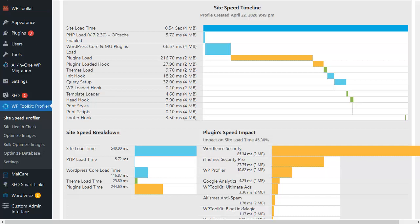To do it manually, you'd need to go through each plugin, deactivating and reactivating them one by one to work out which plugin, or indeed plugins, it could be more than one, is at fault. With WP Profiler, you can see straight away, and in this case the big culprit is looking like WordFence Security and iTheme Security Pro.